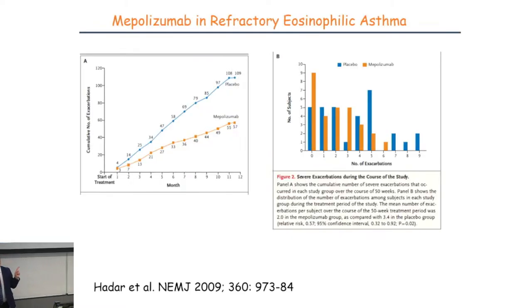And then I just wanted to show one slide about the monoclonal antibodies. This is one of three drugs out there that are antibodies against interleukin-5. And this is one of the registration trials published from Canada. It shows you the number of exacerbations in patients with refractory eosinophilic asthma over a 12-month period. And you can see, compared to placebo, you can halve the number of exacerbations. Now, the surprising thing is that this is not associated with an improvement in lung function. You don't bring it back to zero.